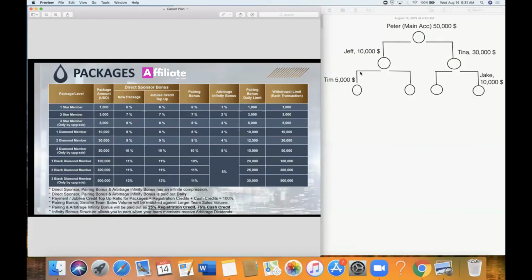And this is also very interesting because you may or may not know our company and the software guarantees a monthly dividend on whatever you invest of 6 to 8%. So you have put 50,000 in, and Jeff has put 10,000 in straight under you, and Tina has put 30,000 in. So Jeff will make his monthly 8%, which is $800. And if he says, okay, Peter, AKA you, I don't need this $800. I want to reinvest this. And I want to do a kind of compounding of interest where he reinvests the $800. He has now 10,800. And the next month he gets 8% on 10,800.